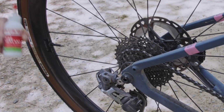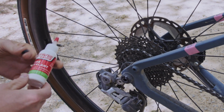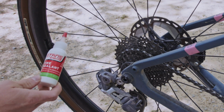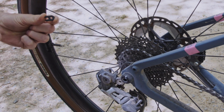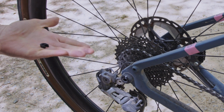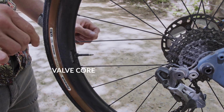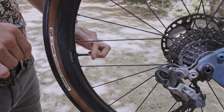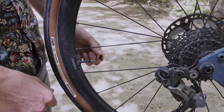Pretty much every bike shop will carry a couple different kinds of sealant. This is a bottle of Stan's. It is a 2-ounce bottle, pretty good size for refreshing. The other thing you're going to need is some sort of a valve core remover. You'll need a pump as well afterwards to fill it back up. But we'll start out by just letting out all of our air.